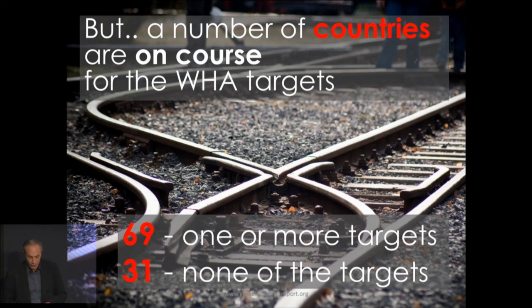69 countries are on target for one or more of these global targets. If these global targets were applied at the country level, how many countries would be on target for one or more of them? Well, 69 would. So that's encouraging. However, 31 countries are on course for none of the targets, which is quite discouraging.